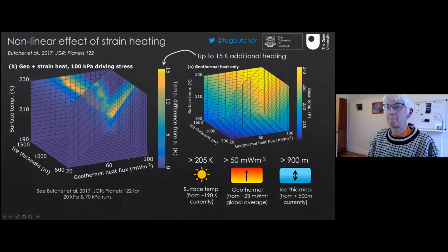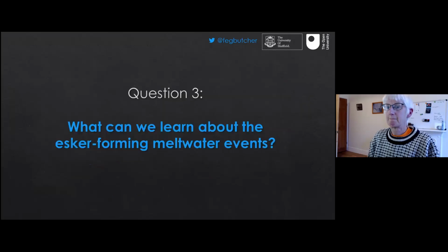And then the ice thickness required is also reduced to about 900 meters, and that's quite consistent with our understanding of ice loss on Mars, and also with the depth of the valleys that the glaciers are infilling. So yeah, these are the thresholds that we might need for the production of Eskers. So this is the start of some of the modelling work that we want to continue. This is obviously a 1D model, but hopefully in the future, well, kind of underway but still in progress, is 3D modelling experiments to test this further.